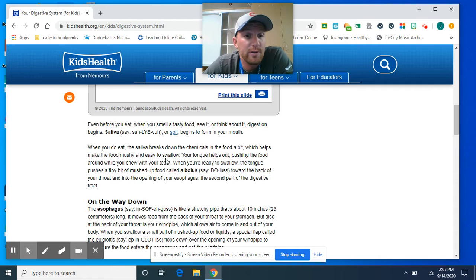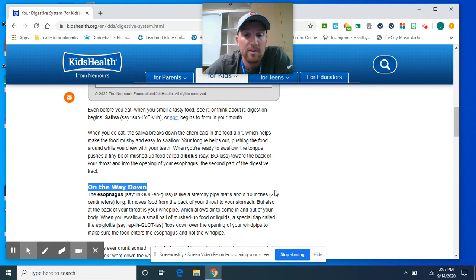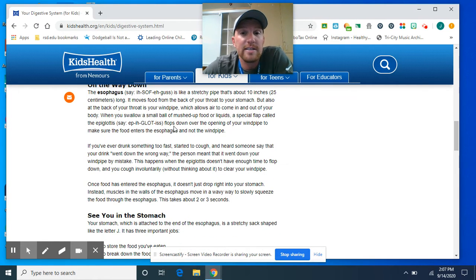Your tongue helps out pushing the food around when you chew. When you're ready to swallow, the tongue pushes a tiny bit of mashed up food called a bolus towards the back of your throat and down the esophagus, the throat. Let's look at this. The esophagus stretches about 10 inches. It moves food from the back of your throat to your stomach. But also at the back of your throat is your windpipe, which allows air to come in and out of your body.